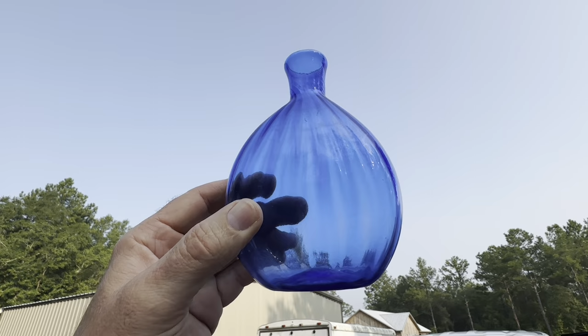It's Ponald too. It's blown. Ponald. It's got threads on the top, like you can put a lid on it. Somebody knows what it is, let me know. And I say it's a chemist's flask, maybe. See what else we got in here. A purple Washington, D.C. brain food. How about that? You reckon what was in there for it to be brain food?